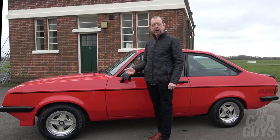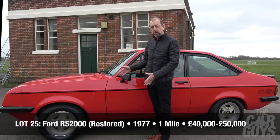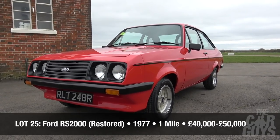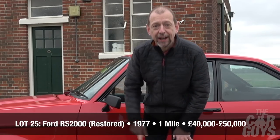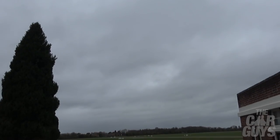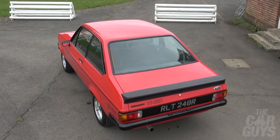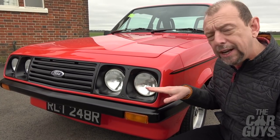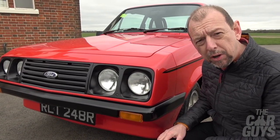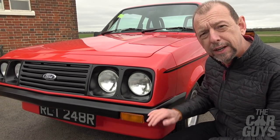That's very true. So here we have lot number 25 in this weekend's auction. This is a fully restored RS2000 Mark II Escort. Oh my God! Things of childhood dreams. So one of the iconic styling details of the RS2000 on the Mark II Escort was this sharp nose with the twin headlights. So this had not been seen on the Mark IIs before, and it's a proper, if you can see it coming down the road, you definitely know what you're looking at.